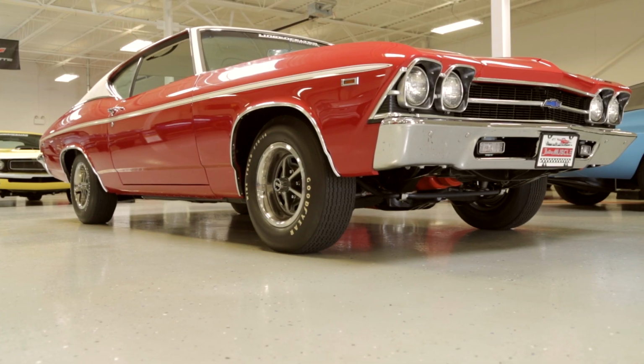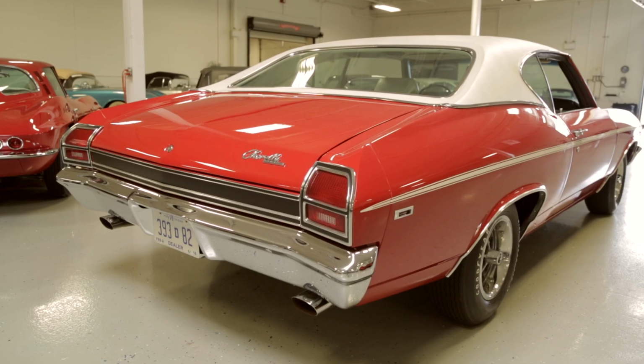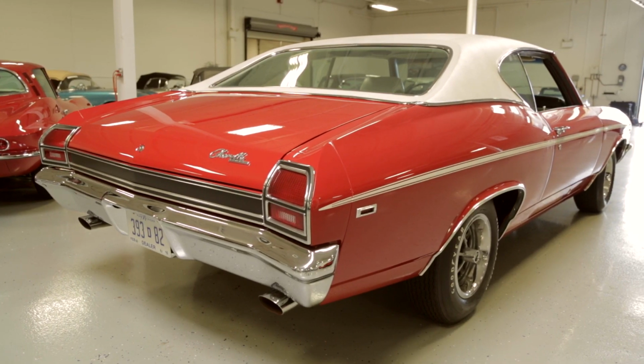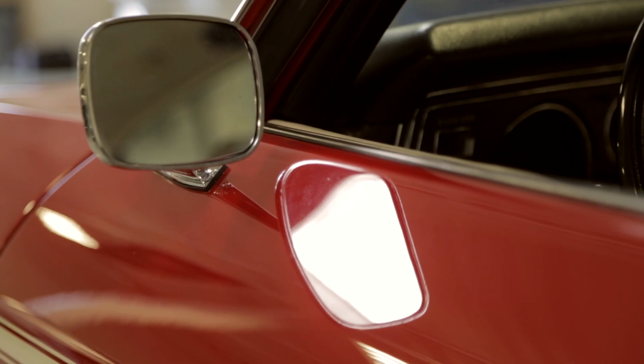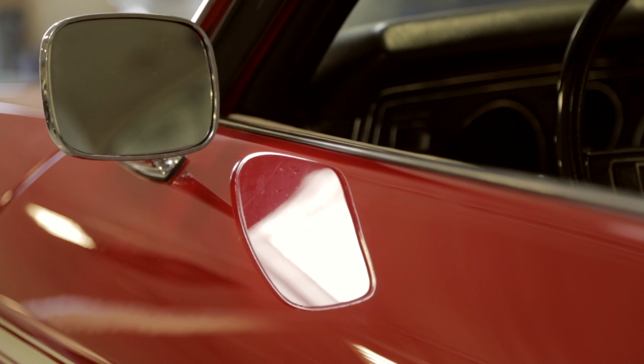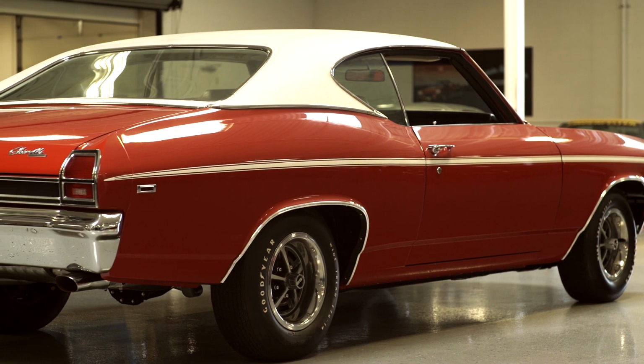Chevrolet introduced the Chevelle in 1964, and it was redesigned in 1968. It's got a fastback roofline, a muscular shape, and it was designed to appeal to the youth market, who were interested in smaller, sportier cars. And it was also designed to keep Chevrolet in the game with the Pontiac GTO.